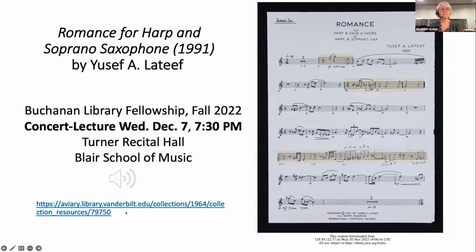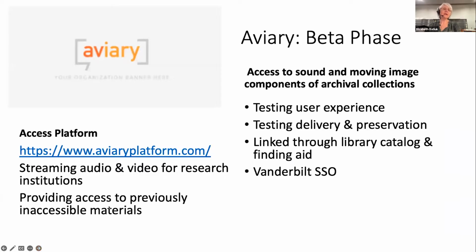And if you give me the slide after next, I want to tell you about a really exciting resource that is coming soon. That link will lead you to the Aviary repository in the Vanderbilt digitized collections. The Aviary project is rolling into the beta phase. We're going to be testing user experience, delivery, and preservation. It will be accessible to people with a Vanderbilt single sign-on and linked through the library catalogs and the finding aids to the resources listed.